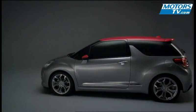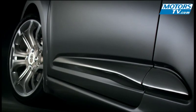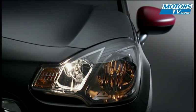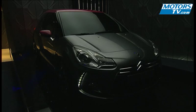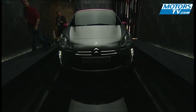Now we'll wrap up our visit to the Geneva show with a look at some of the vehicles still in the concept car stage. Citroën scored a marketing coup with the DS, but this isn't the rebirth of a legend. This is the DS Inside concept car that gives us an idea of what the lines and design of the future C3 will be.